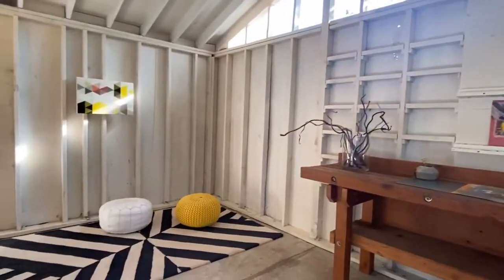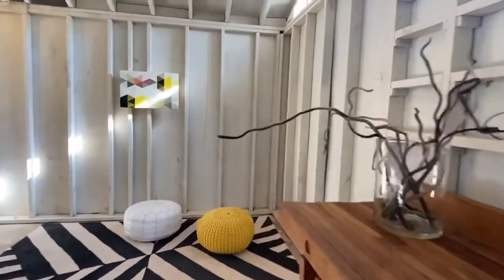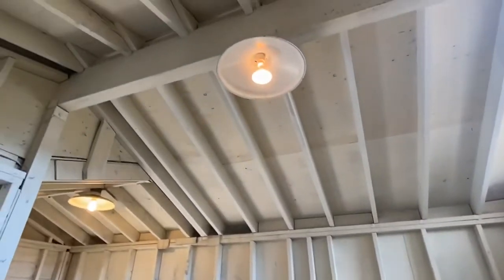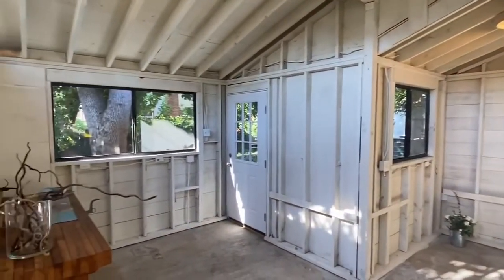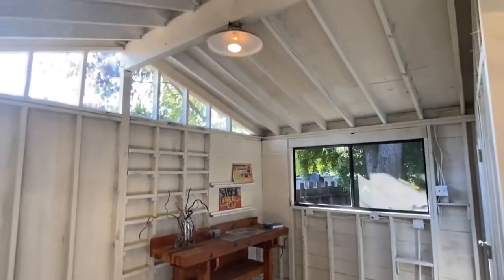This shed is an amazing potential art space. It's really not your typical garden cottage. You could turn this into a workshop, into an art studio, or even build it out with a running water into a potential ADU. So there's just loads of opportunities, and it just feels like a really, really beautiful vaulted space.